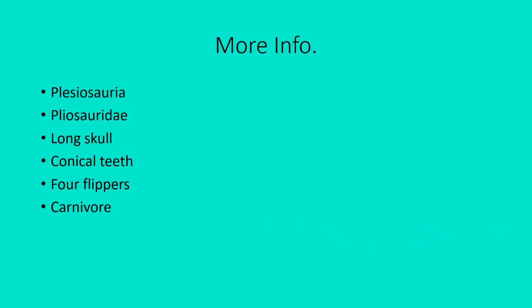More information about Liopleurodon. It is part of the Plesiosauria, and the group within Plesiosauria that it's part of is the Pliosauridae. So it is a pliosaur, but remember, pliosaurs are part of the plesiosaur group. We all know the iconic plesiosaurs, the marine reptiles. They have the long necks, small heads, needle-sharp teeth, four flippers and a little bit of a tail.